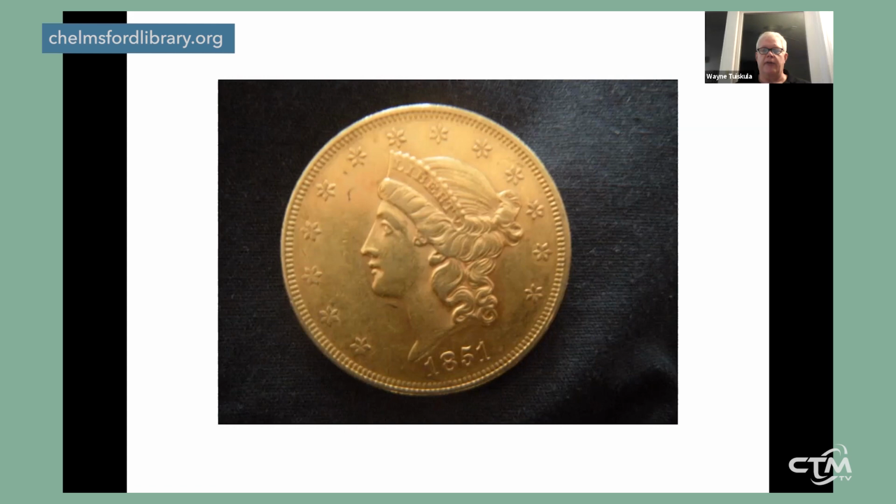It was from the Carson City Mint, and so that coin could sell for thousands of dollars in very good condition from that mint. But overall, they're going to go for above melt value. But the better the condition, and a rare mint mark and date, will make the coin worth a lot more.